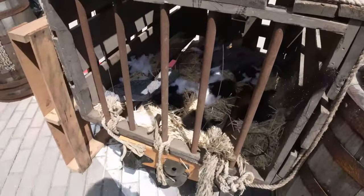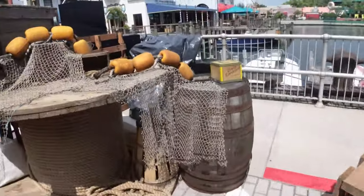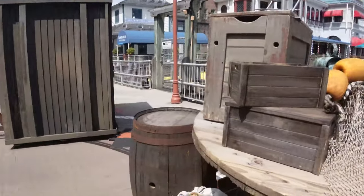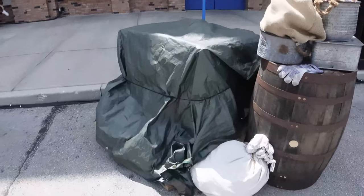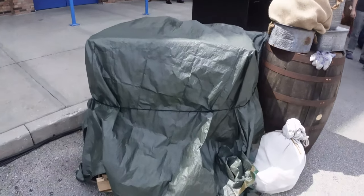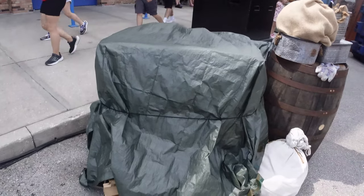I think some of these boxes are new. I know this one is with these sort of feathers. I don't know, it's like black and white feathers and fur. We have more sort of details here. We have my crate that I love so much. And just as we exit, we have a tarp here, which means there's probably going to be some kind of body in there, maybe some body parts in a box. I don't know, but we will see come opening night what's behind this tarp, but very exciting.